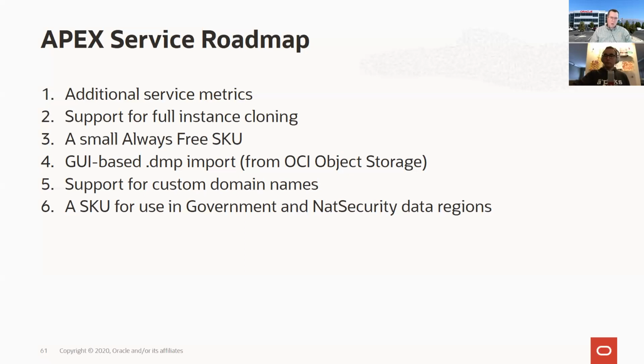And we are working on a version of this Apex service that would be suitable for that use case, and that can run specifically in the government and national security compliant data centers. So stay tuned for that as well. That's something we're hoping to deliver in the coming 12 months. So this is kind of like a year or so time frame. These are the things that we're working on and hoping to bring to you next.